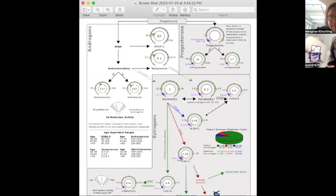I'm curious to see. Okay. So now, you're seeing this one, right? I just don't know if this is the same one. I think this is the androgen one. Let me, I clicked. Okay, well, you are seeing the one that says androgens, progesterone.